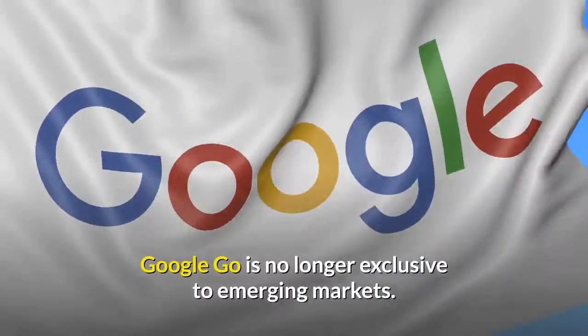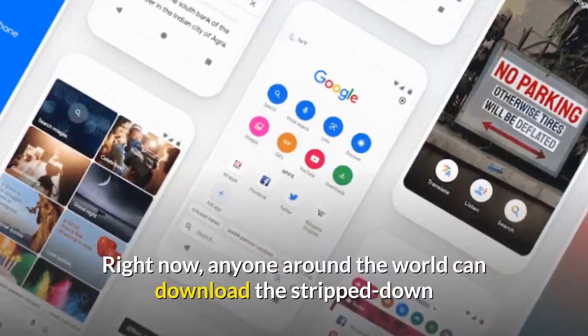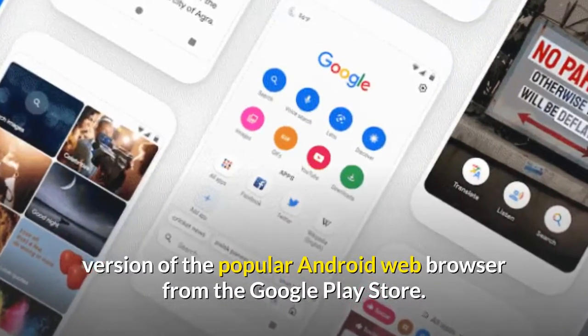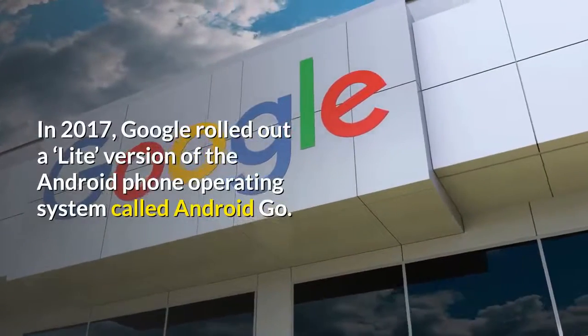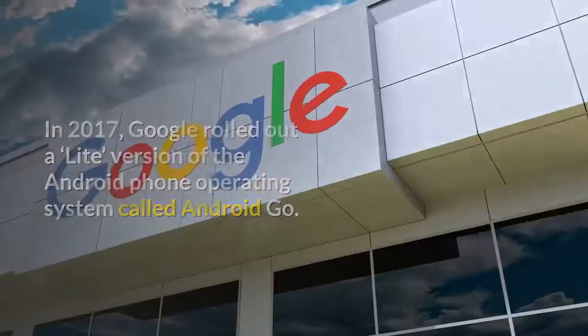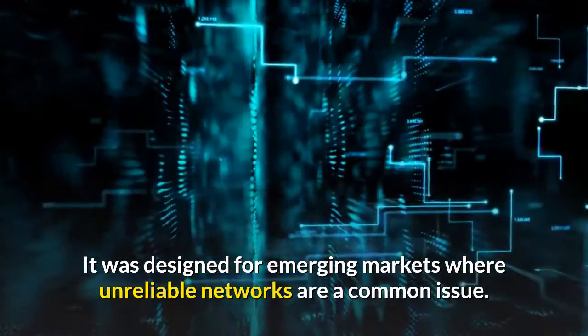Google Go is no longer exclusive to emerging markets. Right now, anyone around the world can download the stripped-down version of the popular Android web browser from the Google Play Store. In 2017, Google rolled out a light version of the Android phone operating system called Android Go. It was designed for emerging markets where unreliable networks are a common issue.